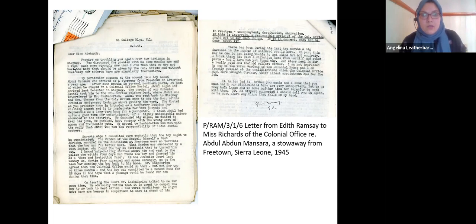but you're quite lucky that you get to see lots of detail in these ones here. So the letters are basically illustrating further and further the Colonial Office and the challenges that the men faced in being there and staying there. Back to Abdul Mansara, his letter dated in 1945, Edith Ramsey mentions him in 1945.